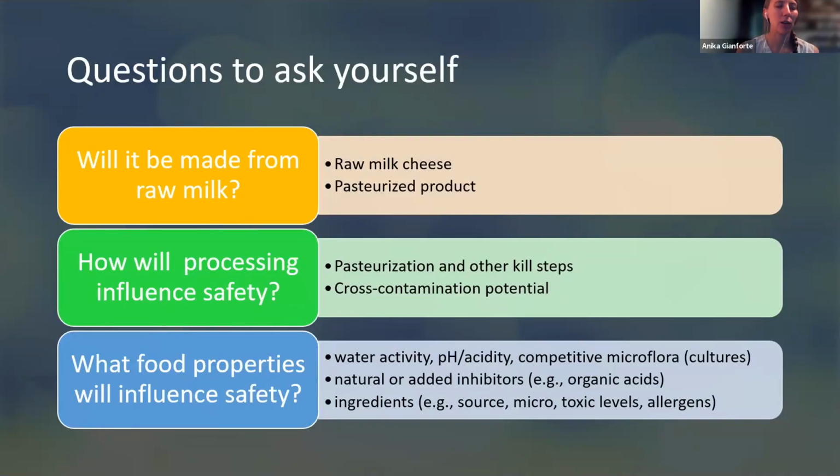Additional questions to ask yourself: is your product being made from raw milk? If it's a raw milk cheese, there are different considerations there. If you are interested in a raw milk product, I will defer you to our website where you can ask more specific questions about that. But also for pasteurized products, you could be beginning with pasteurized milk in some cases, but most of the time you're going to be pasteurizing that yourself. How will processing influence food safety? Pasteurization certainly helps food safety, but also limiting your cross-contamination potential, so any pathogens from the environment getting into your product after pasteurization.